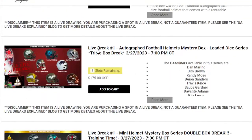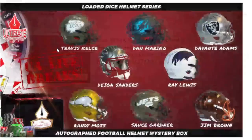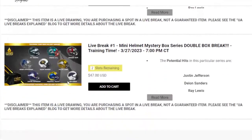We have 8 to go in loaded dice. So speaking of greats, NFL's all-time tackle leader, Ray Lewis, is in one of the last 3 crates. It's a triple box break: 2 replica helmets, 1 authentic helmet. They're all high-end and loaded dice. You will not miss. Like the diamonds, all the hits are fire in that triple box break.